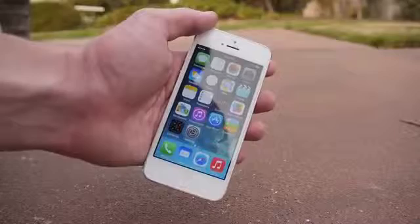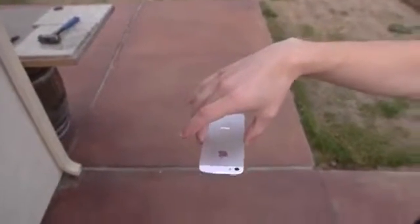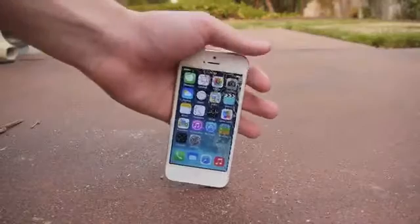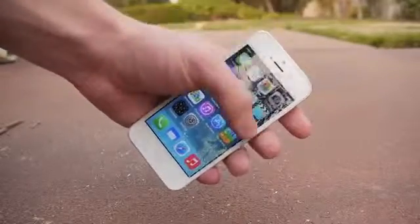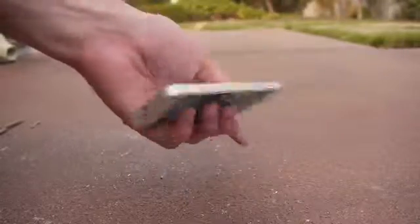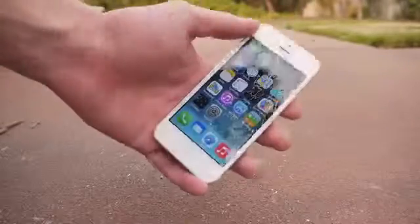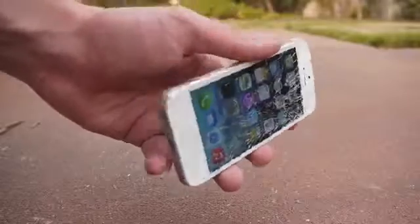Let's go into the front-facing drop. iPhone 5 front-facing drop test in 3, 2, 1. So front-facing drop test, iPhone 5 did crack, shatters everywhere, device still works. Not too surprised. I mean, it was a complete dead-on, pretty much front-facing, concrete hit. But, that it is what it is.